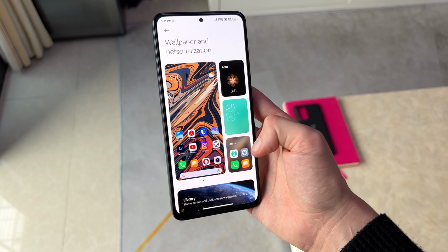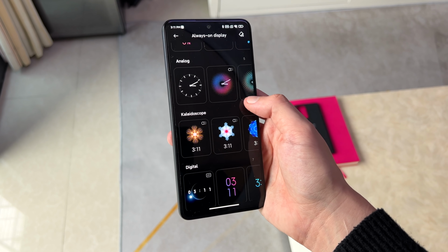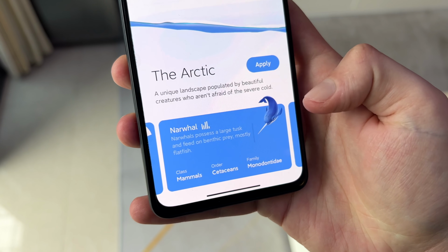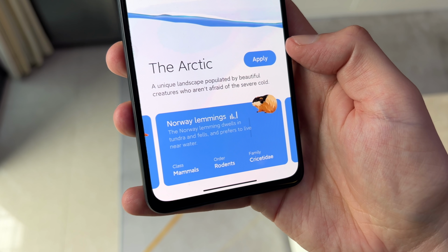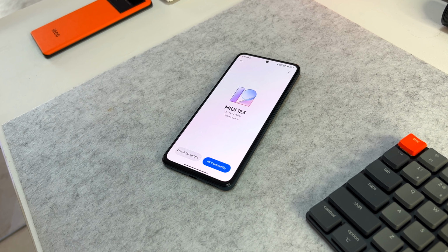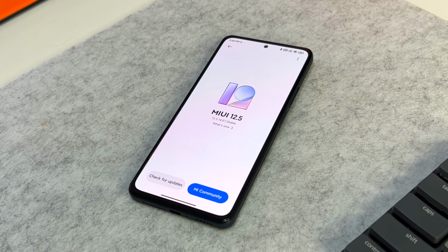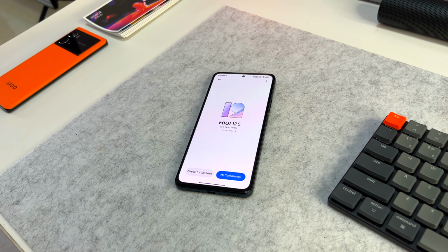There is also plenty of customization with notification lighting, as well as always on display designs and features, and some pretty interesting alert tone choices inspired by the nature of different regions around the world. There aren't that many interesting new features in this version of the OS, but it runs smooth and stable, and that's good enough for me.